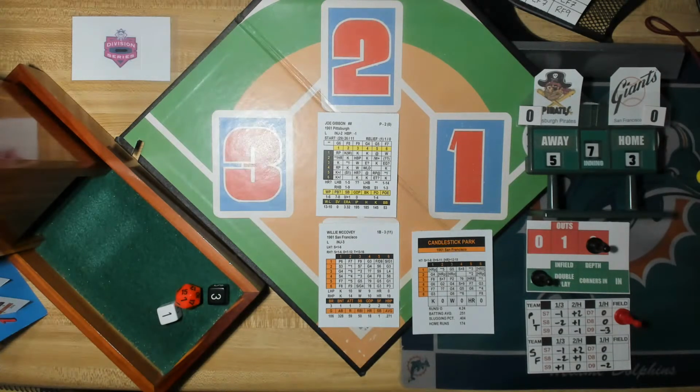271 average, 18 homers, 50 RBIs. McCovey will go ahead and pinch hit for McCormick. Gibbon has pitched such a good game here, but he is tired, and we're in the 7th inning. I'd like to see if I can get him one more inning. Gibbon will stay in the game. He is tired, but he's going to try to pitch and see what he can do here.